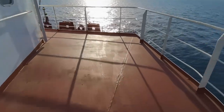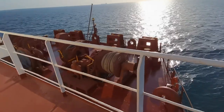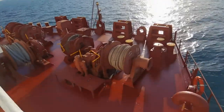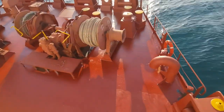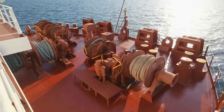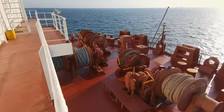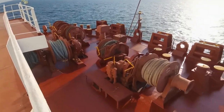So they have finally completed the painting here, the final painting. As you can see guys, so I consider this a job well done.